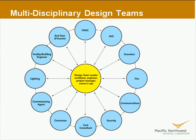This is a busy bubble chart. Unlike traditional design teams, which are more hierarchical, a linear relationship from building owners to architects to specialties like MEP design teams, the multidisciplinary design team has a design team lead, such as an architect, engineer, project manager, or owner, represented at the center. But the communication interaction is really not linear.